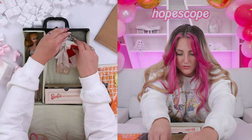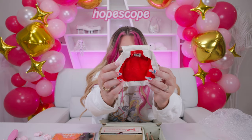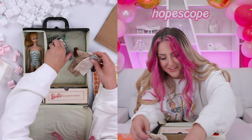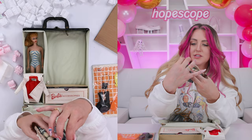So we've got this cute little leather jacket. That one looks amazing still. It even has the little tag on the inside. This is Barbie. And then a soft red interior. We've also got, that's cute. They come on little hangers. Oh my goodness. I feel like this comes with a lot. Barbies these days usually don't come with this many outfits.